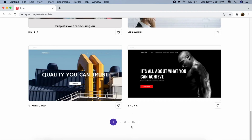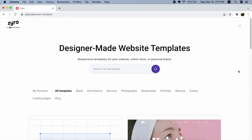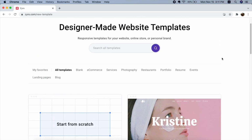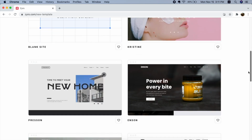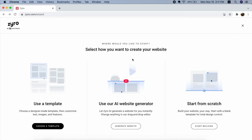There's 15 pages full of templates. So this is huge, guys. So you get all of these templates, all of this website builder when you decide to join Hostinger. So this is a very, very cool, awesome feature. Okay, let's go back to our back office.